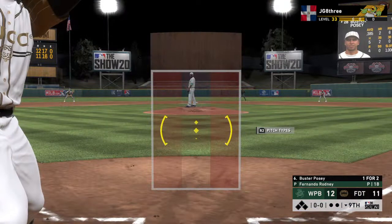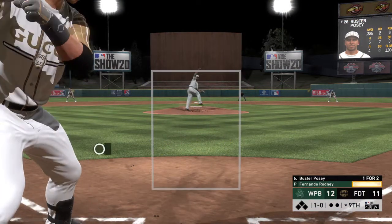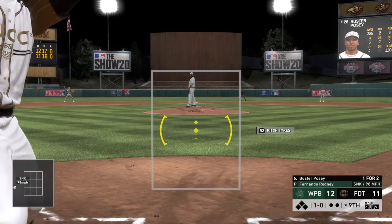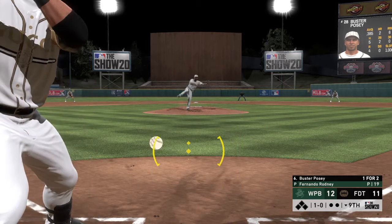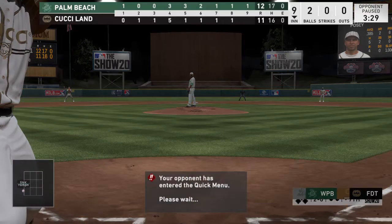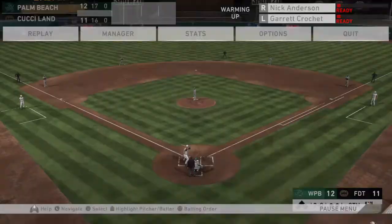Digging in to try it again, Buster Posey. It was a solo shot for him in his last at-bat. And he takes ball one. In tight with the sinker, ball two. Kirby Yates takes the ball now in inning.